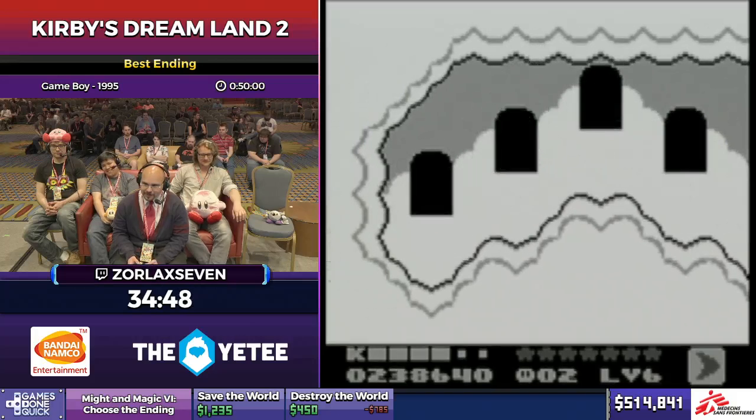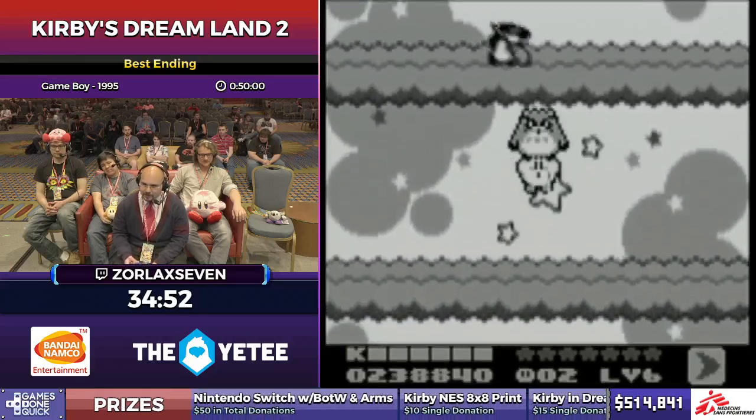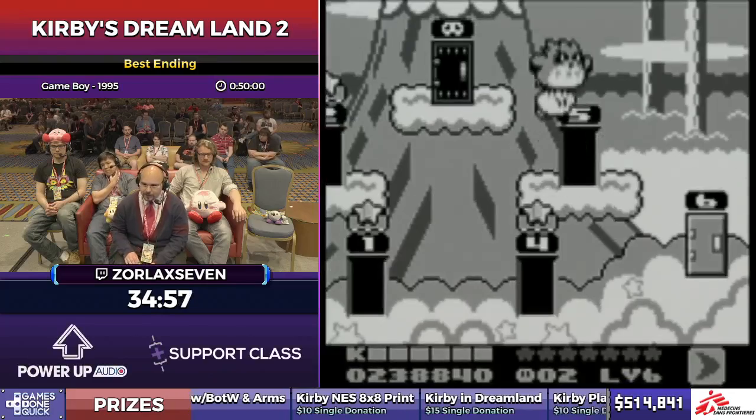Oh no, I missed the door. Not frame perfect. You can only go through that door to get to the level. The other doors just lead you to a trap room where you have to go back eventually.